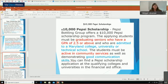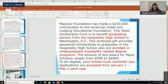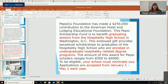The great thing about our CTC scholarships is the Foundations Office has done a lot of this work for you, correct? The Foundations Office has done a lot of this for you, the scholarships. So here again, you've got to be a graduating senior from a certain high school. Make sure you read every line and make sure you qualify for those scholarships.